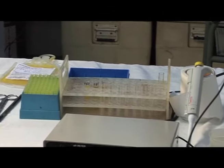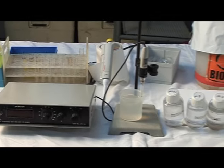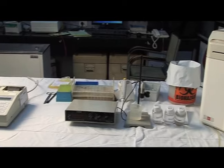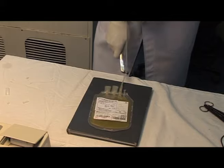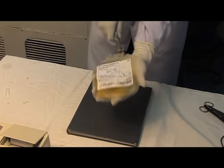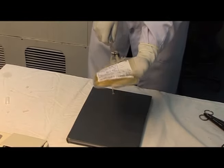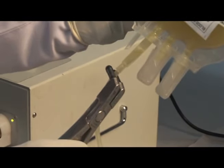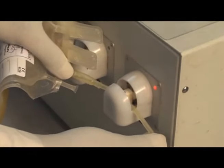To standardize the pH meter, we need high and low pH controls. In order to check the quality, a representative sample of the bag is required. Therefore, stripping of the tubings is done, allowing bag content to flow into the tubing. And then the segment is prepared for further testing of the contents.